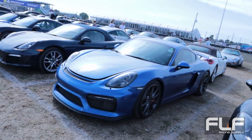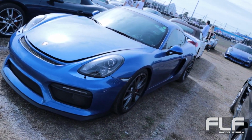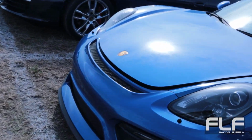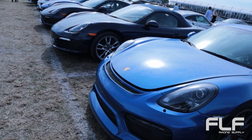Here we have a beautiful, beautiful Porsche Cayman. I'm not sure, I don't think it's a GT4. I think it might just be a couple bits added onto it to make it look cooler, but you left your trunk open, so hopefully nobody steals anything.